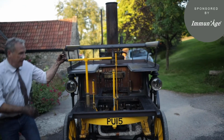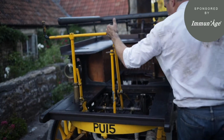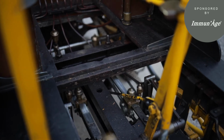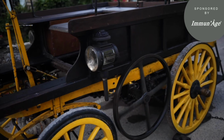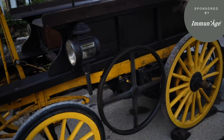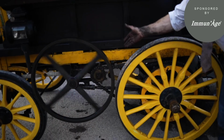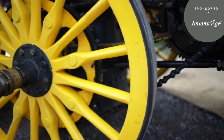Round the back, completely original bodywork. Full elliptic front axle, candle lamps, which again were standard in its day. You've got a big flywheel, which you need because the engine goes in both directions. Chain drive, fabulous. Fabulous original block chain, 2-inch pitched block chain. Iron tyres at the back.